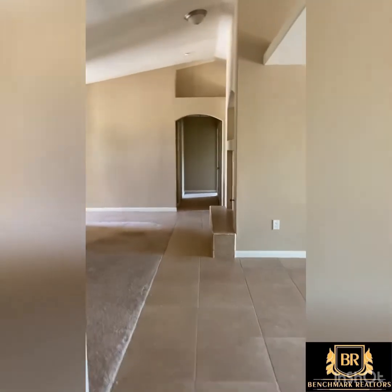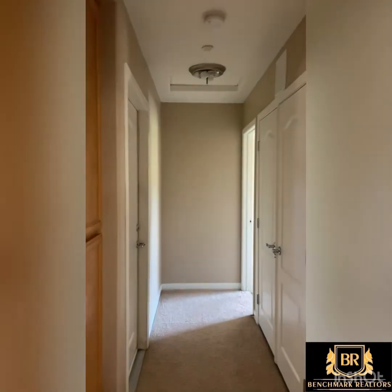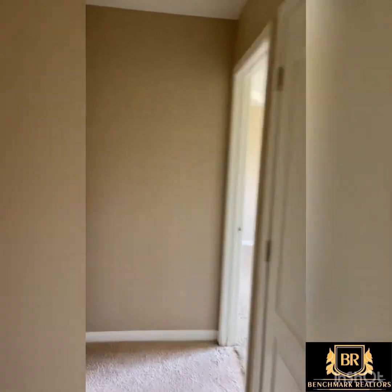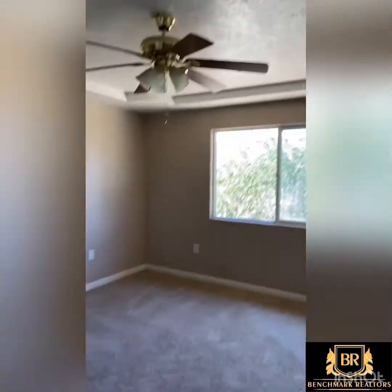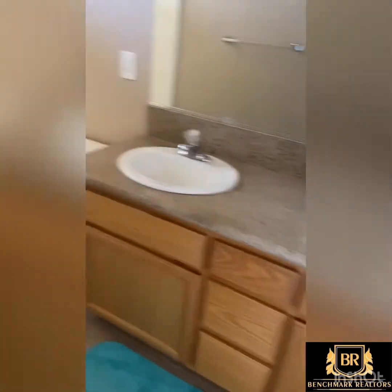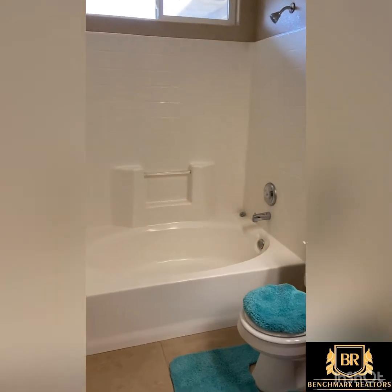And I think that will be your master bedroom. It's a split floor plan. Master is on the left, all the other bedrooms on the right. Carpet, ceiling fan, closet, and this will be your bath. Dual sink, tub and shower.